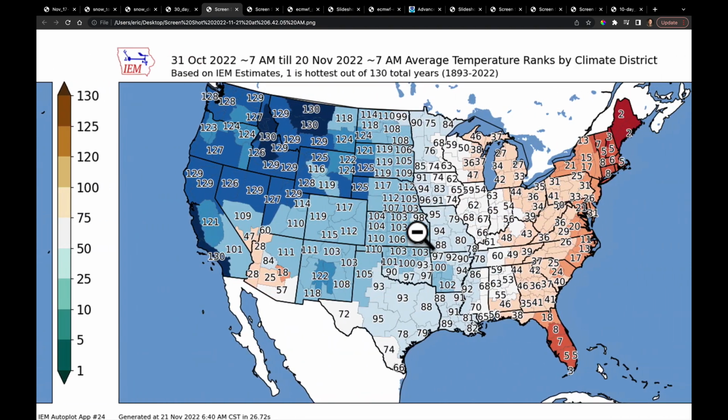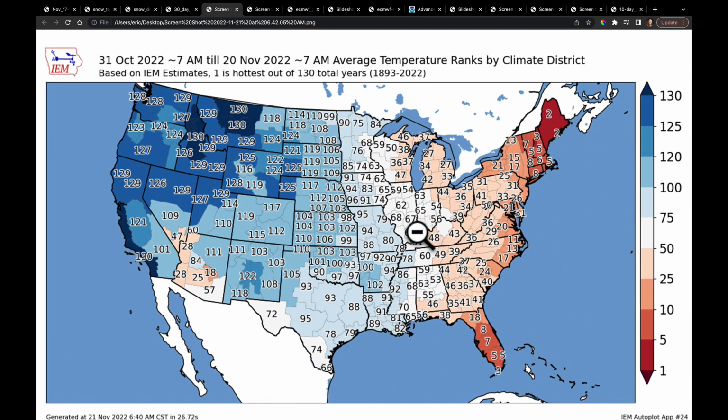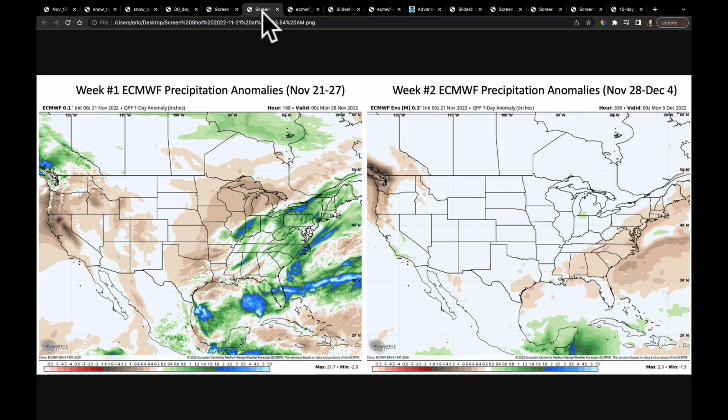On the temperature side of it, this map is a bit deceiving because remember, it was early in the month where we had the near record cold in the northwest and western United States that has since been let out across the rest of the country. So what you're really seeing here is a reflection of the first 2 weeks of the month. This has all since been dislodged and moved farther to the east. And this whole pattern has flipped, and there's quite a bit of moderation coming in the temperatures over the next 10 to 15 days. So let's just go ahead and look at it big picture.